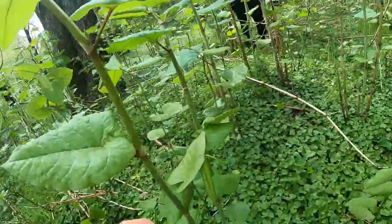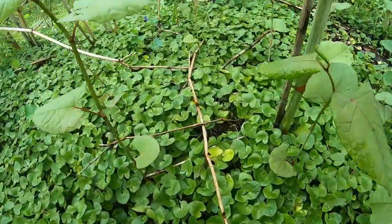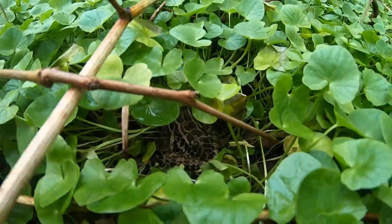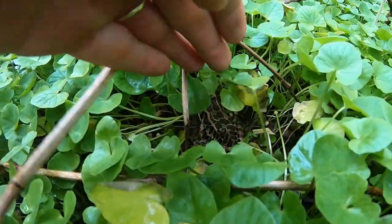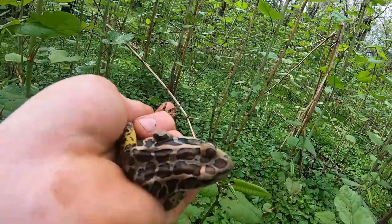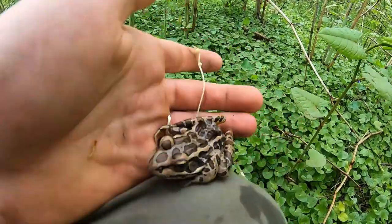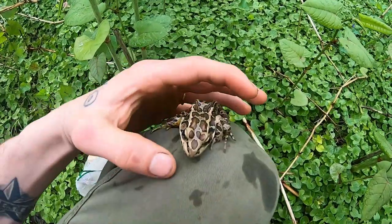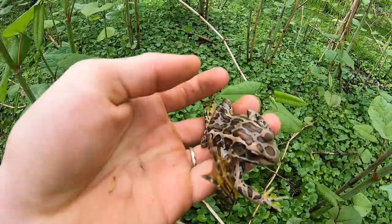So I was just eating some Japanese knotweed while I was looking for some more morels, and I see this pattern right down there. You see that right there? See if we can get them. Look at him. It's a leopard frog. And he's a little buddy. He ain't even scared. That's pretty cool. He's just out here enjoying the rain.